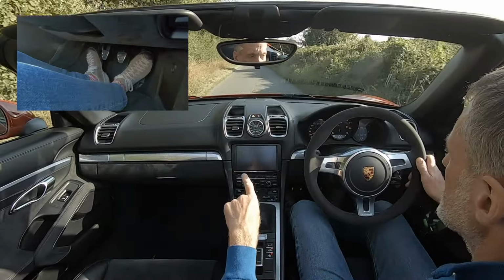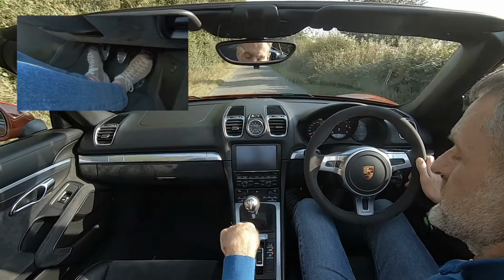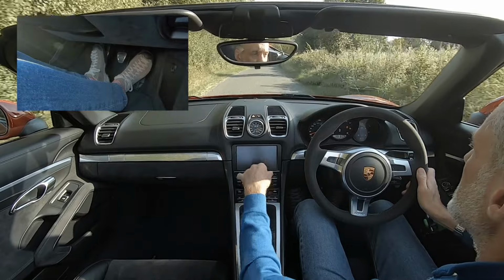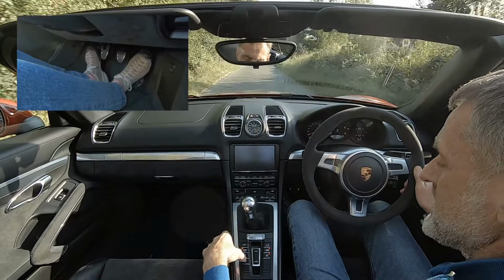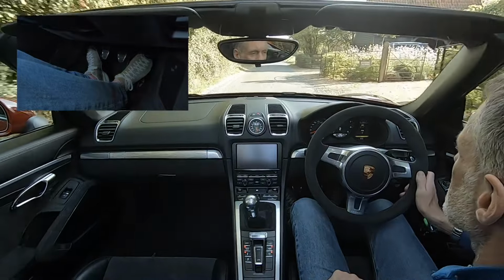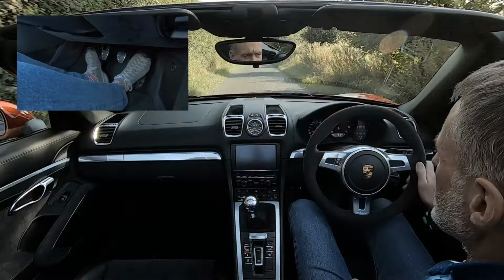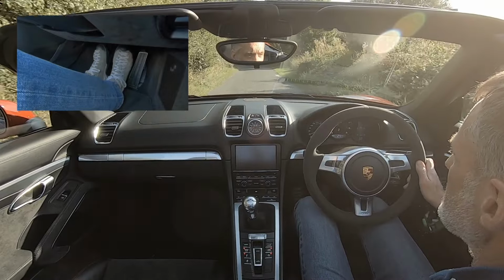So quick reminder, Sport Plus rev match is enabled as a matter of course unless you turn PSM off, and if you turn PSM off it disables rev match and you have to do it yourself like that. But if I turn PSM back on, the dashboard reminder goes off, into third just by way of example. The car will now rev match when I change down. And what a lovely rev match it is too. So there we go folks, rev match on and off with PSM.